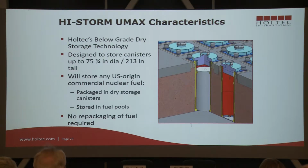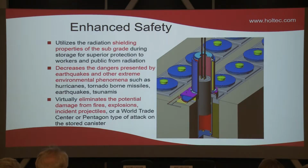The units are about 75 inches in diameter and 213 inches in height. One of the unique features that we have is that we will be able to store anybody's canister. Canisters are like ballpoint pen refills. They only fit in the cask that that particular manufacturer has. But we are in the process of application with the NRC to get approved for every cask that's in the United States. So it will be a very versatile facility from that perspective.